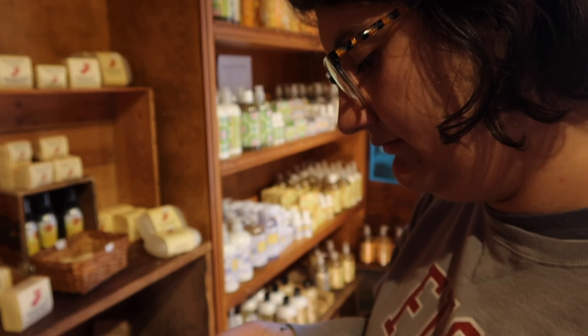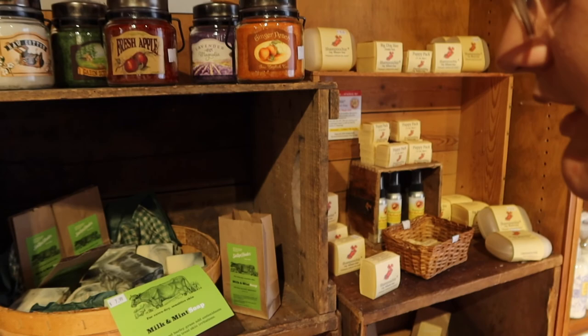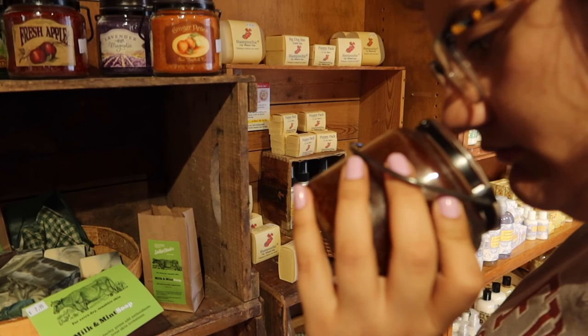Yeah. I'm a little disappointed in the candle. Didn't it smell like pumpkin spice? That's ginger peach. Oh, it's supposed to be ginger peach. Didn't smell like ginger peach? Yeah. They're local. They understand what they're doing.